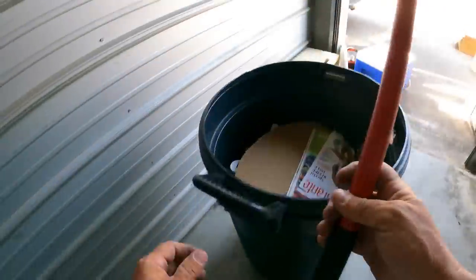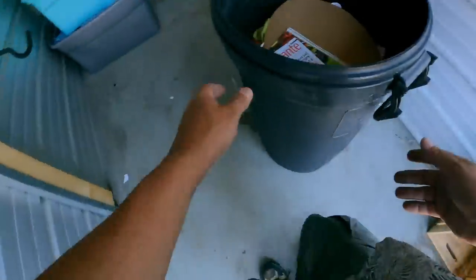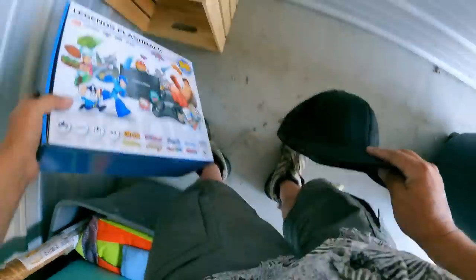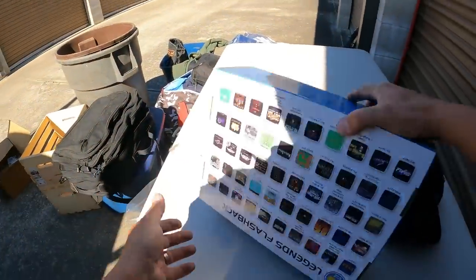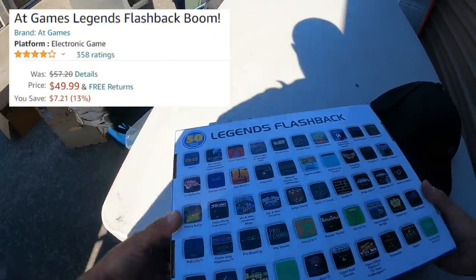Okay, all right. Got the shelves out, and there we go. I needed that. That's the handle for that jack down there, that 2-ton jack. Very good. Okay, let's see what we got down here. Metal Militia Flex Fit hat. That's nice. It's all right, whatever. What's this? Wait a second. Legends Flashback. It's a video game. What the? 50 built-in games. Wait a second. What?